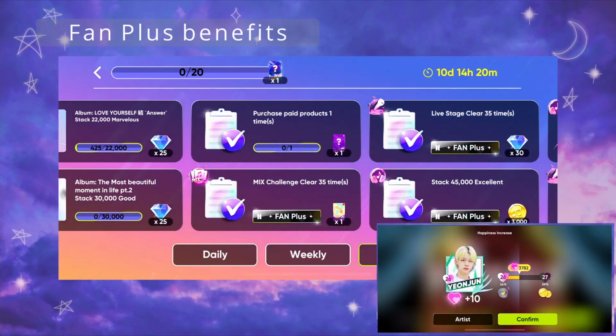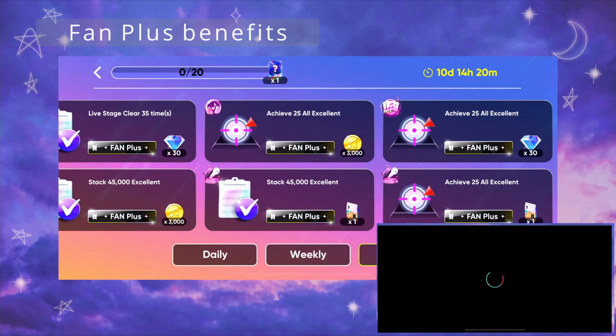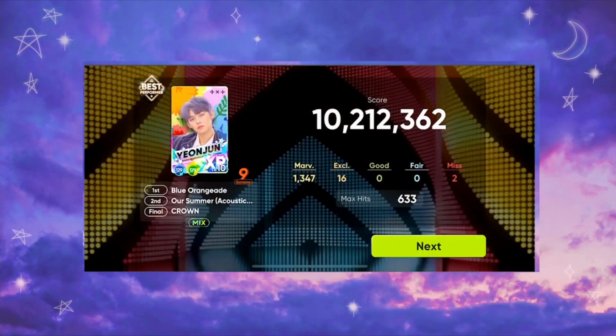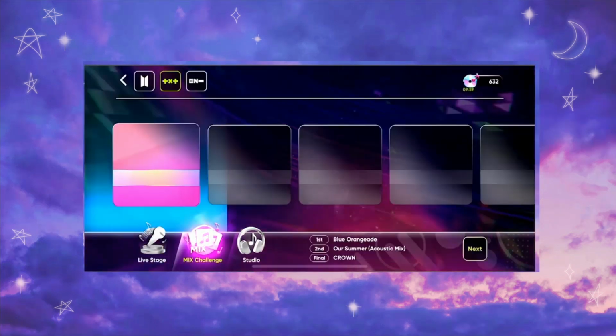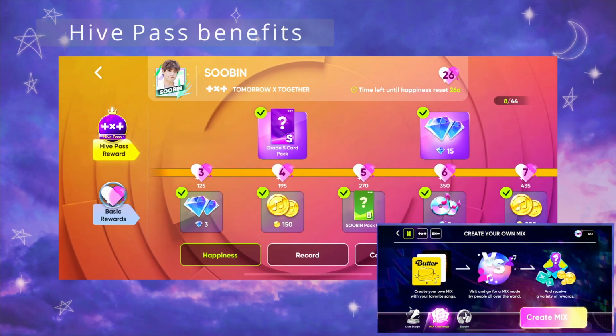I tested out both of these subscriptions for TXT at the same time to see if they were actually worth the cost. If you have both subscriptions for even one of the group, it's around $17 a month. I found the Hive Pass to be superior and offer a lot more benefits. Right away, I was able to get over 100 gems from the happiness rewards, and the 20 daily gems add up to more than 600 gems in total. If you wanted that many gems right away, you'd have to pay $70.